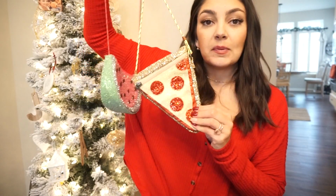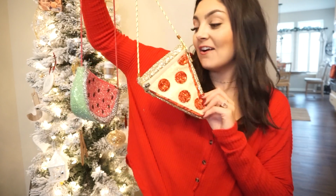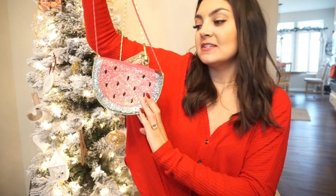So the girly girl present that I have to share with you are these glitter purses that J.Crew does every year, all year. Addie's kind of started a little collection. She has the pizza, which if I'm being honest, I would totally rock this for a night out. And the watermelon. This year I also got her the popsicle from J.Crew Factory, and the present from J.Crew. I just ran and grabbed it.